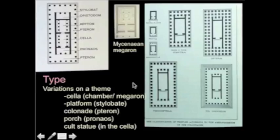Topologically, they're kind of different, which is to say this has a hole in the middle, the little atrium, and this does not. But if you forget about that, typologically they're not so different, insofar as there is a portico, kind of antechamber or naos, and a main chamber.